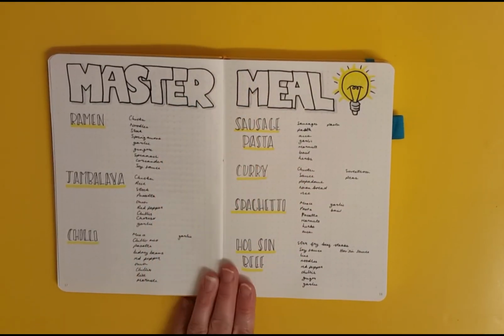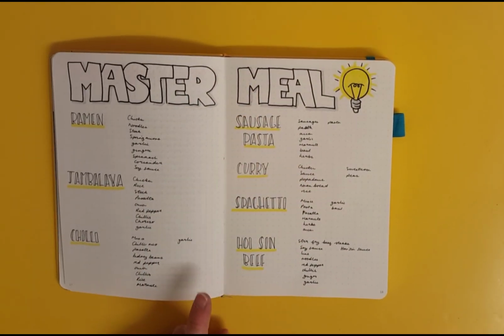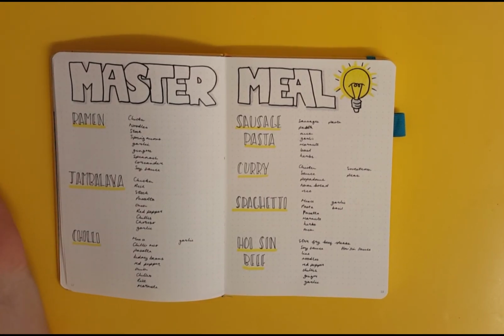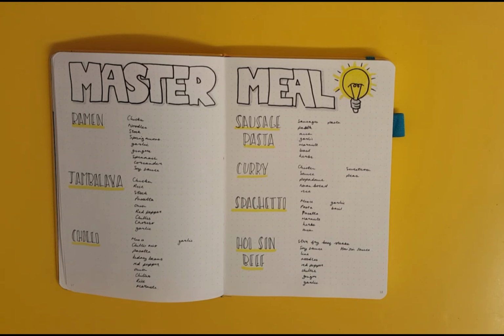And then this is a new spread, so this is a master meal plan. We tend to eat the same meals each week, bar a takeaway or something different that we have had in the past that we haven't used for a while. So for the shopping list, I've just jotted down all the things that we need to make that meal, and then we can work out what we have and what we don't have when we do our grocery shop, because we tend to do it online, so it makes it easier.